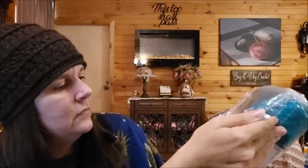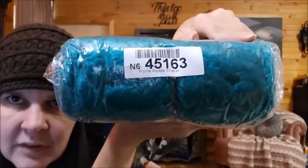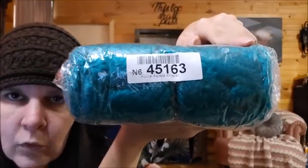Alpine Alpaca. I think I might have had this before. I'm not certain. There's the number. Ooh, the color is called emerald. Nice. Pretty, and I would agree that's very beautiful. Oh, the label got stuck inside, slid right off. I would agree that is a very pretty emerald color.